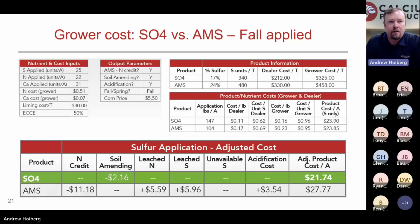There's maybe just a little bit of a soil mending benefit in there. It's a $2. It's not a big deal per acre. So when we look at the overall adjusted cost basis, you can see that there's a significant advantage for SO4 versus AMS when we look at it like this. And again, this is really taking all the science and the information we have available to us and comparing these in a way that's more reasonable than just saying, what's the cost per ton?